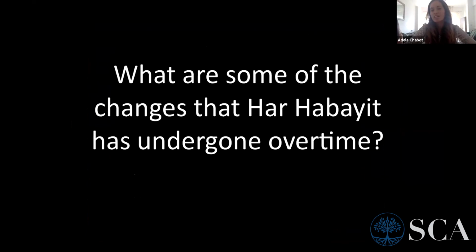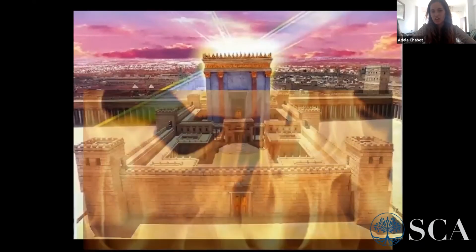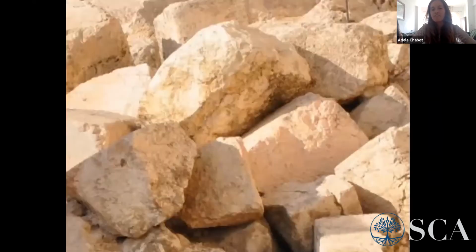What are some of the changes that Har HaBayit has undergone over time? So we're going to start with the destruction of the Beit HaMikdash. So we'll call this the first Beit HaMikdash destroyed, rebuilt, second one destroyed again. Then for hundreds of years, Har HaBayit was rubble. It was not built, they didn't rebuild on it, it looked something like this.